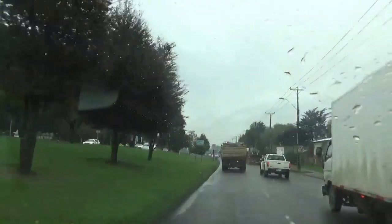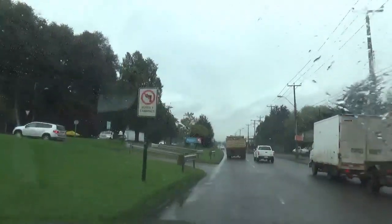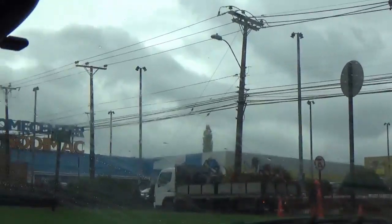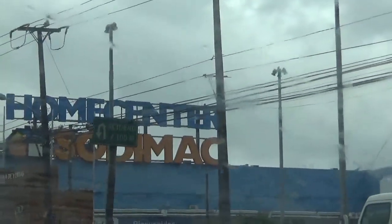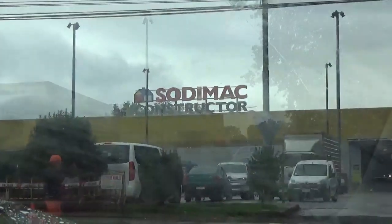Okay, so the first place we're going to is called Sodimac. Some people call it Home Center. Sodimac is a chain in Chile, just like Lowe's would be, or Home Depot. Their competitor is Easy. Something important to remember is both of them are overpriced.